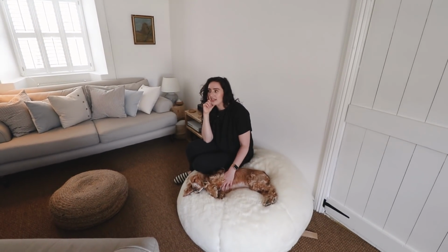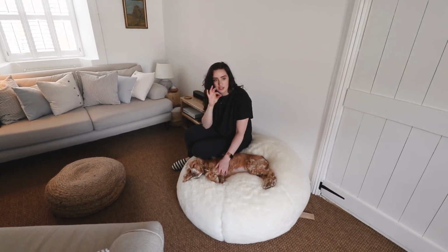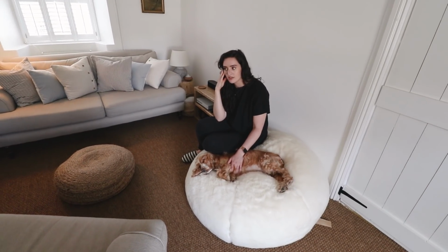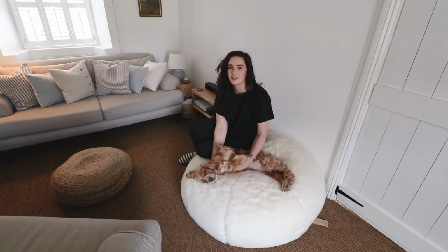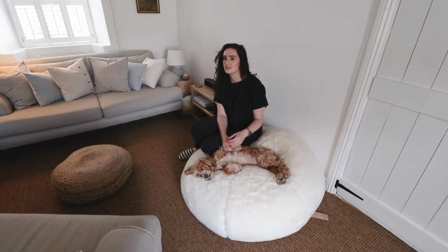It looks so nice. But this room is just such a sanctuary for us, and it's so calm and cozy and bright. Highly recommend, if you live in a cottage, just painting everything white. It makes such a difference. I painted the hallway the same colour as our spare bedroom, and I kind of wish I painted it white because I do that to myself. But I love beams that are painted white. It just is so relaxing.